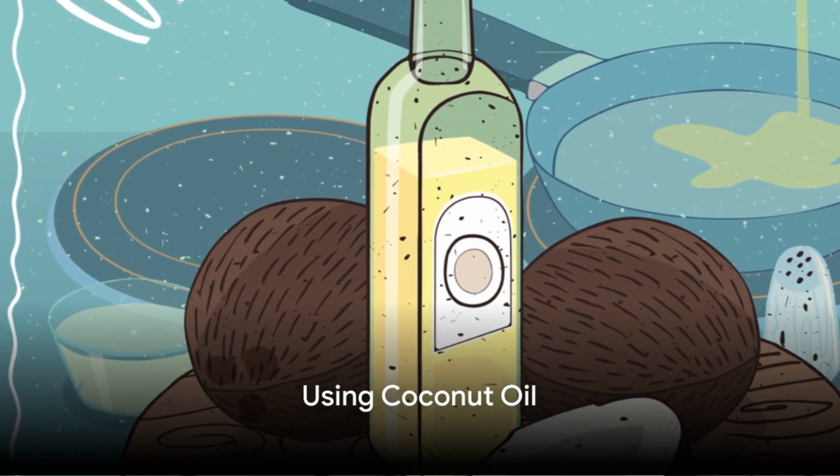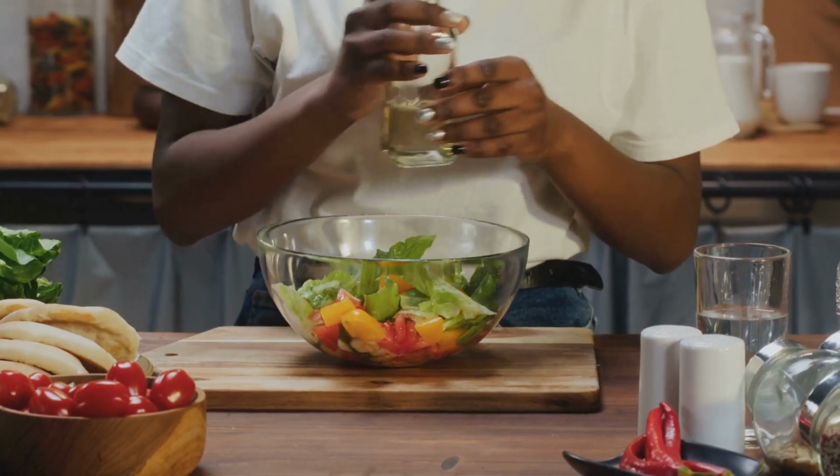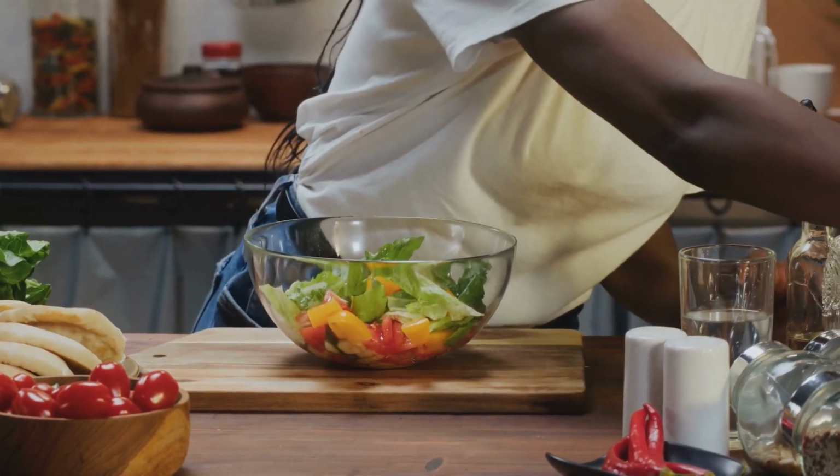Secondly, are you using only coconut oil? Its high saturated fat content can be problematic. Try healthier oils like extra virgin olive oil for cooking your greens.